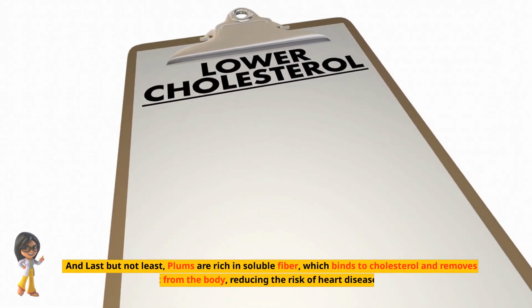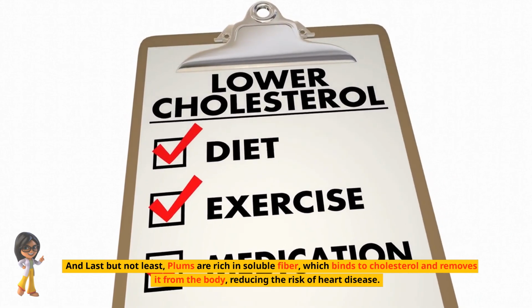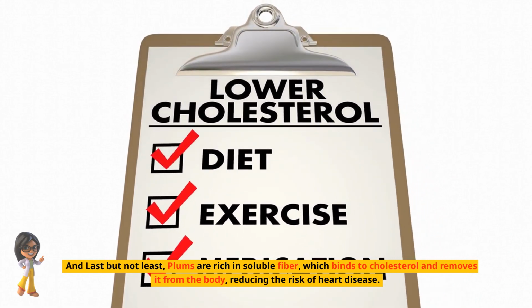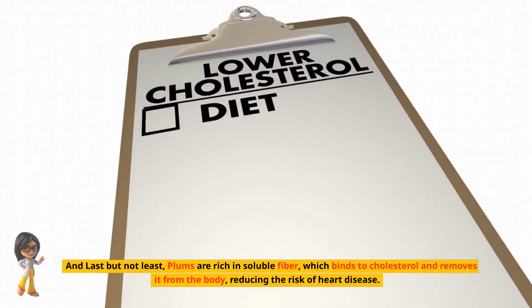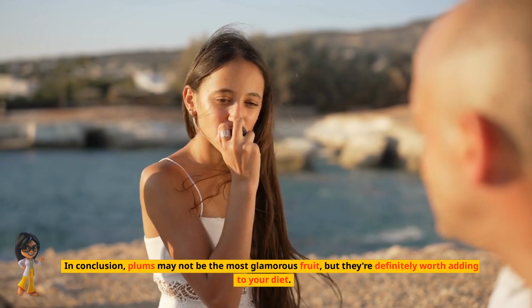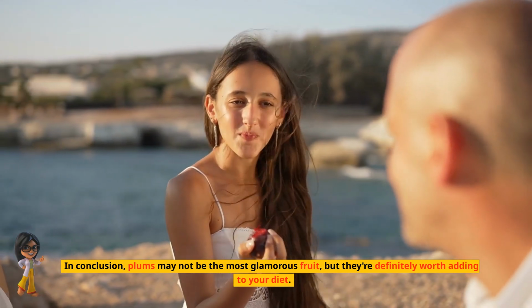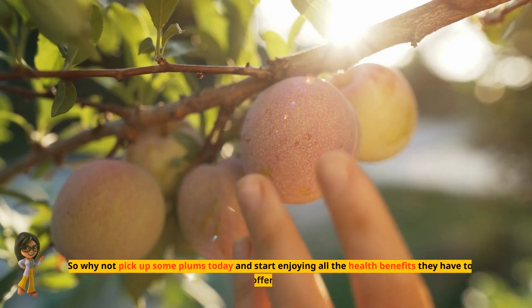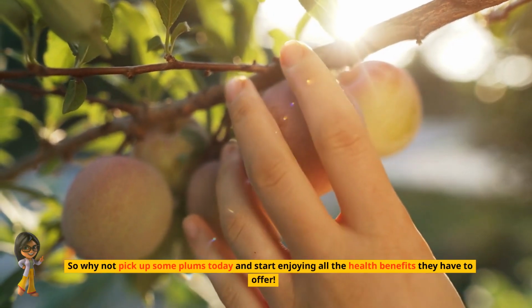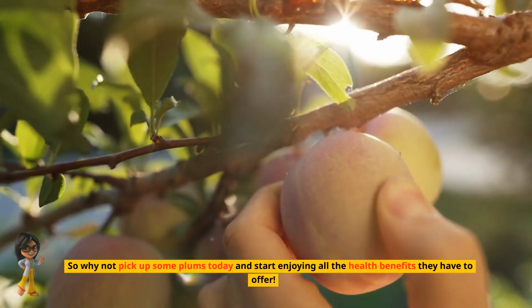And last, but not least, plums are rich in soluble fiber, which binds to cholesterol and removes it from the body, reducing the risk of heart disease. In conclusion, plums may not be the most glamorous fruit, but they're definitely worth adding to your diet. So why not pick up some plums today, and start enjoying all the health benefits they have to offer.